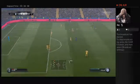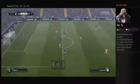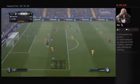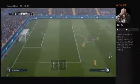Chelsea attacking here. Here's Fabregas. Well, he's got support here. He went in well. And here's the shot. Oh, well done, the goalkeeper. And he's hung on to the ball.